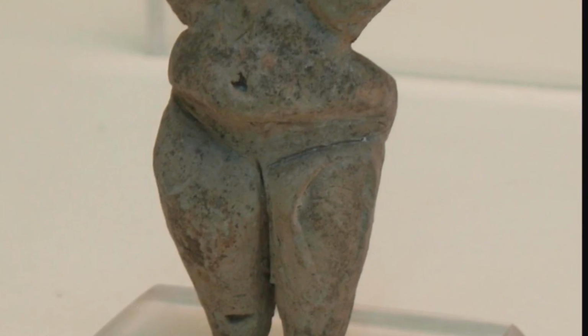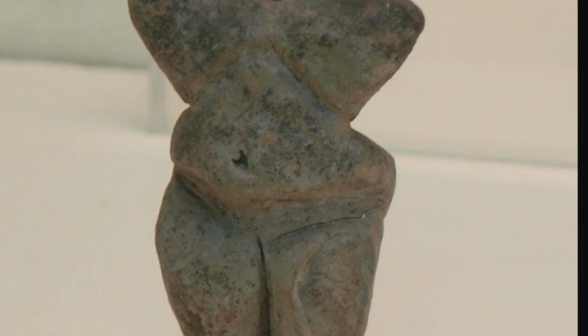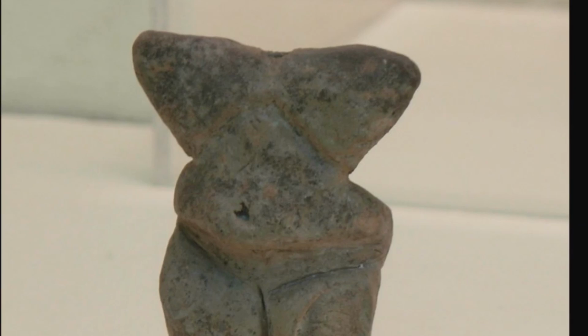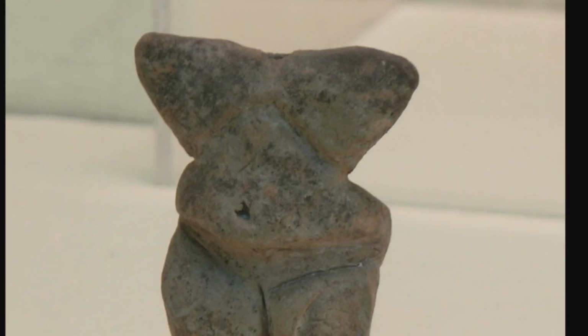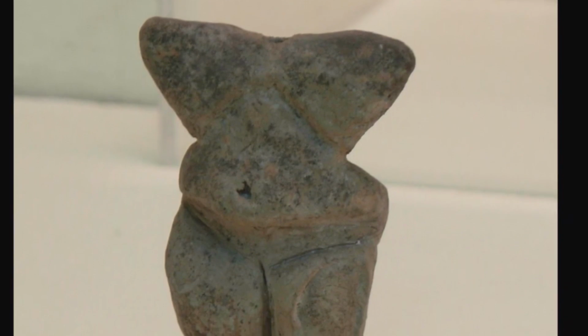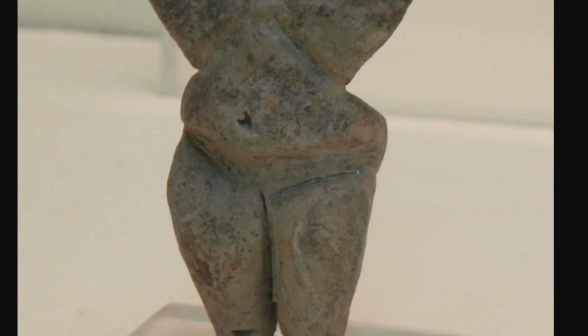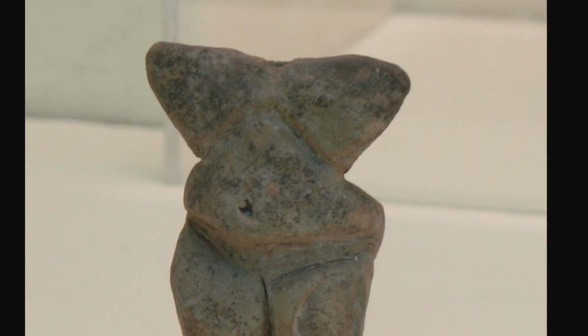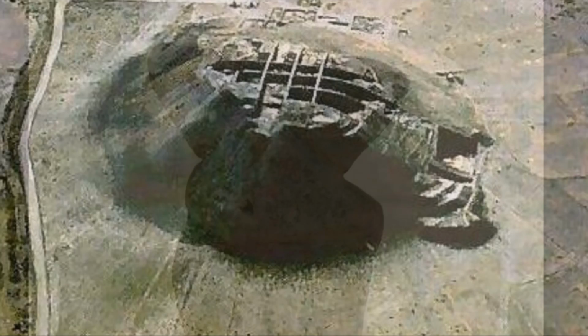Now, there's just not a lot on the site. In fact, there isn't even a Wikipedia page on the site. There is one done in German, probably because the German Archaeological Research team, led by Harold Hauptmann, is the one who did the research here. But they said mother goddess figurines were found here. I'm assuming someone like this one. This one was found in the nearby Anatolia region.